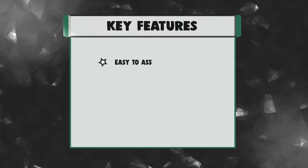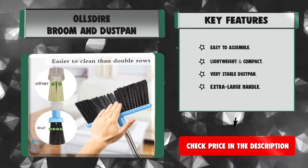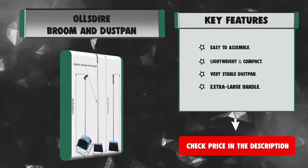Key feature: easy to assemble. Lightweight and compact. Very stable dustpan. Extra large handle.